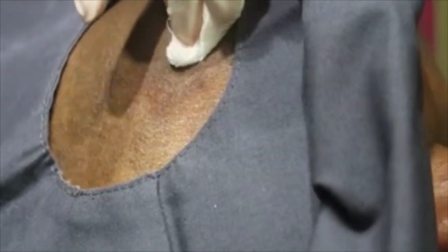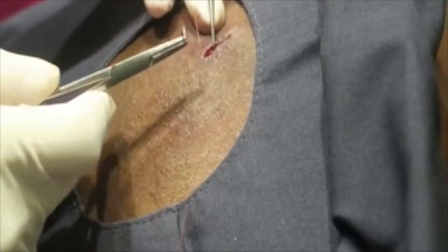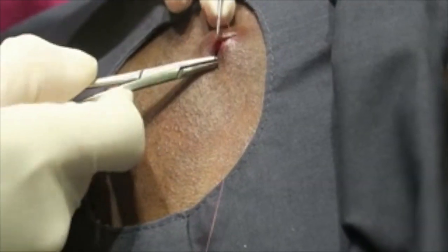See that other one, the edge was a little turned down, so I want to make sure. I'm going to have to look at this all the time now on YouTube, so I better make sure it's good.